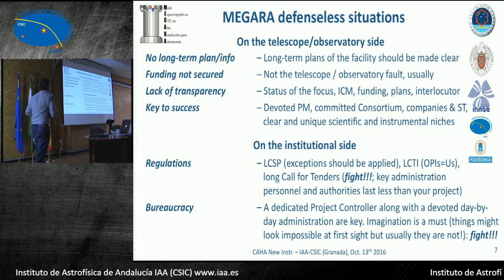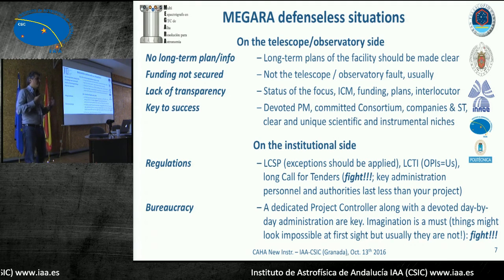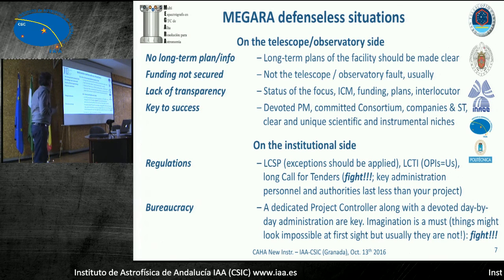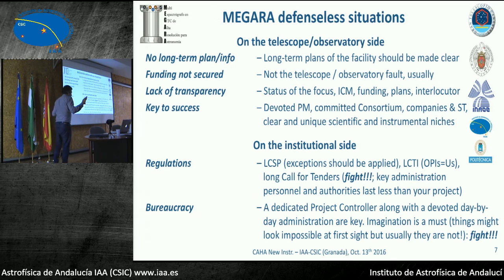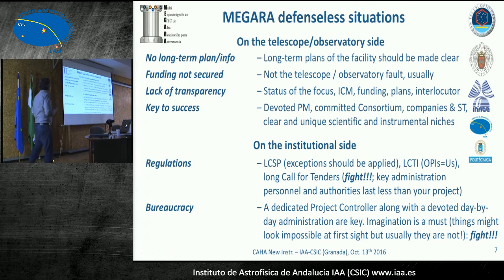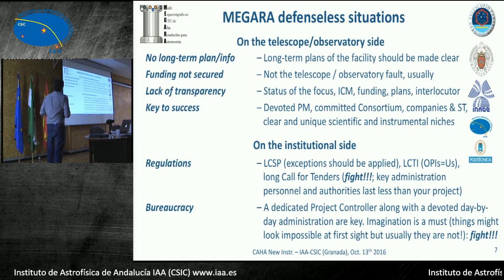So the observatory should certainly have a long-term plan before you start building your instrument. It's not that they are on the process, because priorities might change and you get stuck in the process, or you might not get funded in the process. The funding should be secure, but that's a general problem in Spain, so we cannot commit anything beyond 4 years, even 1 year in some cases, so that's a problem for the observatory, but also of course for somebody working for an instrument for that particular observatory in Spain.